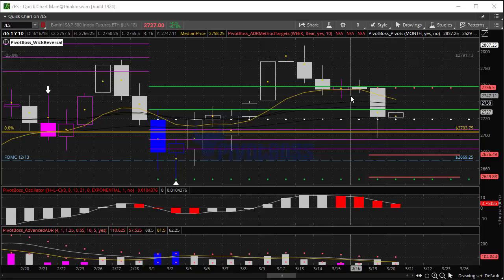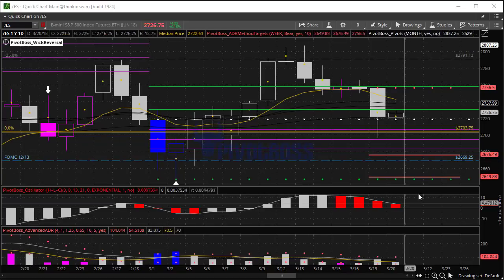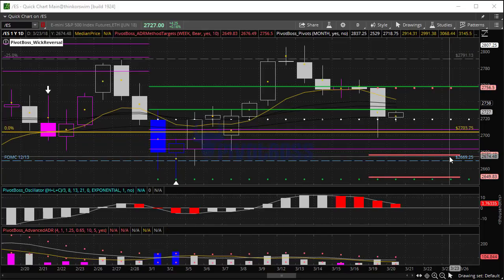So we could build a range ahead of that event. Once that event comes, we're going to get another FOMC data point, which is very important. You can see the 1213 key level right there. Very important pivot as both a target and to initiate trades as well. So we'll keep an eye on that heading into Wednesday's market.